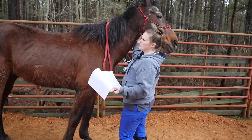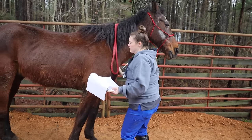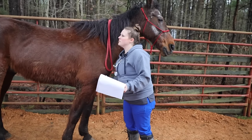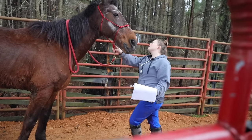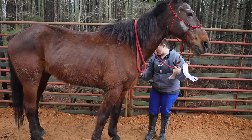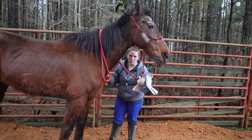So far, his teeth are just kind of in rough shape. His molars and premolars are worn to the gum line. But so far, I've just started my exam. Nothing besides the teeth just yet. He's about a 2 out of 9. So he needs some groceries, but his teeth would definitely be a component of that.